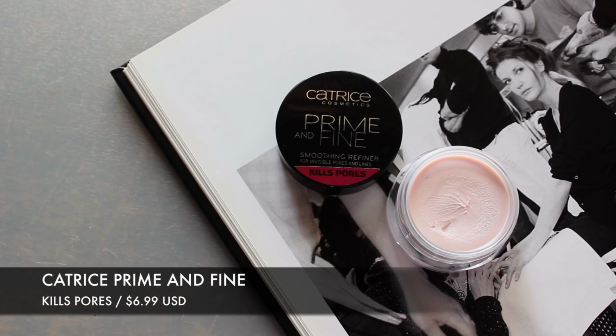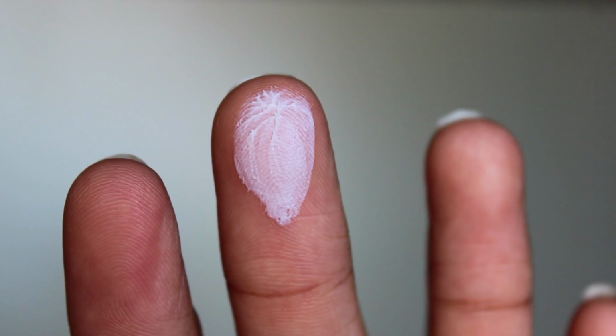We're gonna leave Sephora because we're gonna go to the drugstore now, our Ulta side of the drugstore, and this is by Catrice. It is their Prime and Fine Smoothing Refiner. It says for invisible pores and lines, kills pores, right there in the hot pink wording. So this is one of those primers that are pretty typical as far as this is the texture, this is the look, to blur and smooth out the skin.